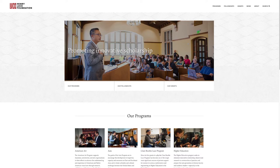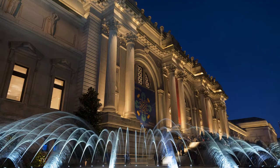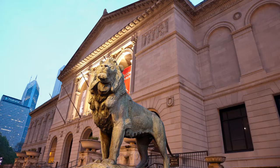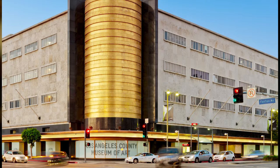The Henry Luce Foundation supports American art initiatives at universities and museums across the country. And some of their previous grant recipients include the Metropolitan Museum of Art in New York, the National Gallery of Art in Washington, D.C., the Art Institute of Chicago, and the Los Angeles County Museum of Art.